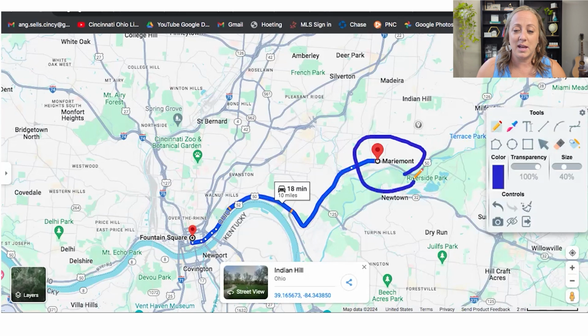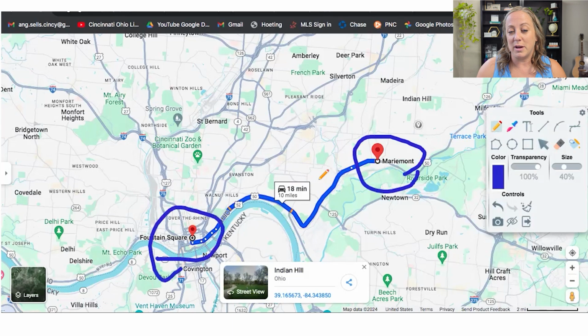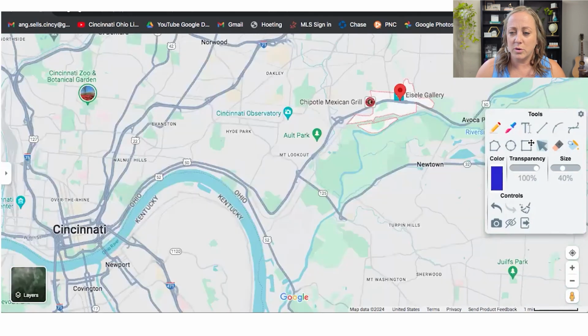All right, so now that you have a little bit more context for Mariemont, let's go ahead and jump into the map. Mariemont is located about 10 miles northeast of downtown Cincinnati. It's about a 20-minute commute downtown, depending on the traffic. And as you can see, you would basically just jump right here on Route 50 and take that all the way into downtown Cincinnati. So Route 50 actually runs right through the middle of Mariemont. It's actually where Mariemont Square is.